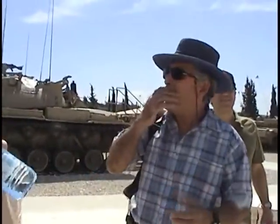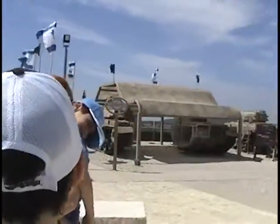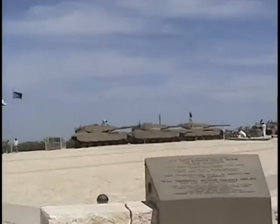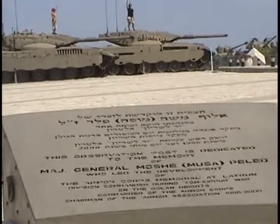Each one of those brigades or divisions has its own memorial, right? They show you the kind of weapons they used during the wars, and they are dedicated to those people who died during Israel's wars, only from the armor brigade.